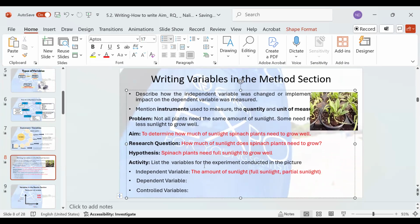Now, the dependent variable, that's what we're changing. We're going to put the spinach pots in full sunlight. Then we're going to put the spinach pots in partial sunlight. And we can even try it in maybe no sunlight, away from sunlight. Maybe it'll grow in the house. Okay? Can you see the quantity now? This is what I'm changing, the amount of sunlight. What am I going to measure?